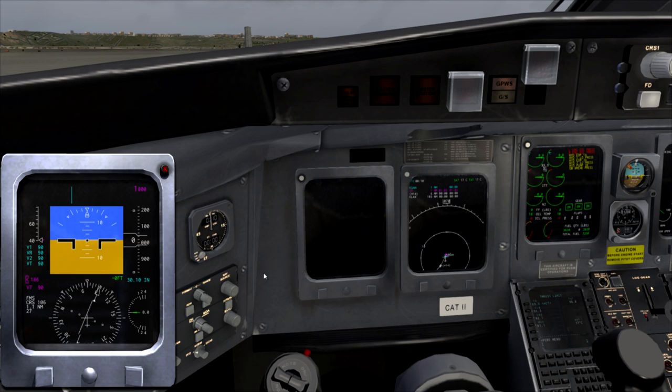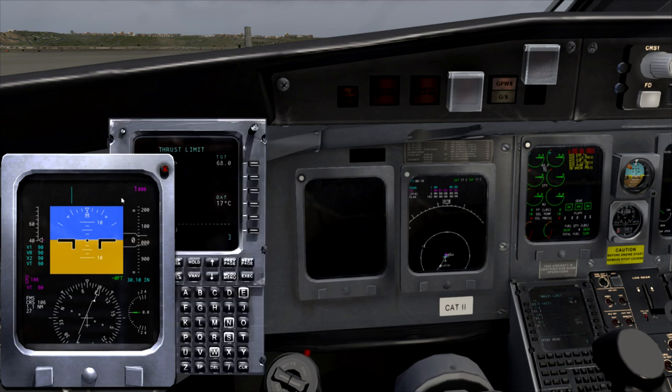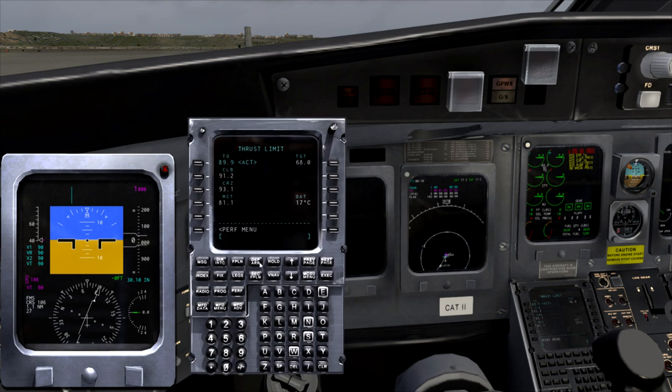November 3 Bravo Romeo, 12 miles from Becca. Turn right heading 270, maintain 1600 until established on the localizer. Cleared ILS runway 30 approach.